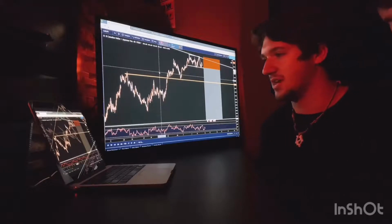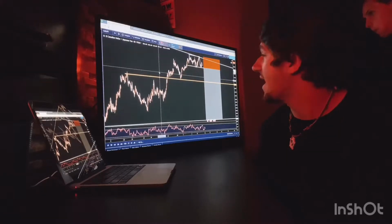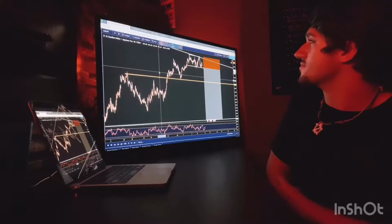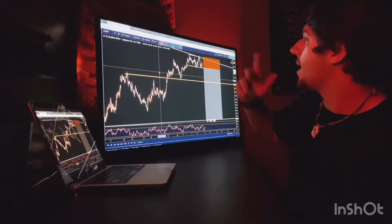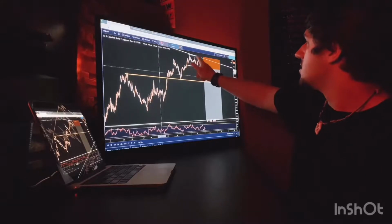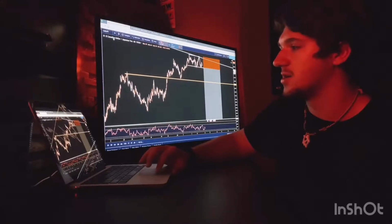But going through some morning trades, found two really good opportunities for a pretty good day trade. So the first one we got right now is going to be CAD JPY. This is the 1 hour time frame chart, guys. But as we can see, we have a bit of a slowdown in momentum.